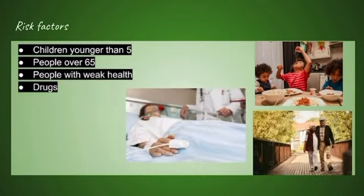Risk factors: children under 5 could be at risk. People over 65 could be at risk. People with weak health could be at risk because those are the people who cannot really recover from the infection, and it would take a lot for them to get better. And people who do drugs are also at risk.